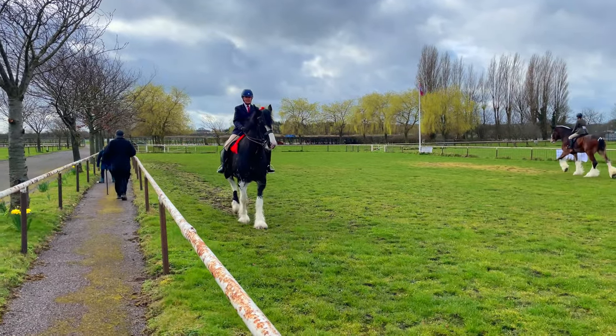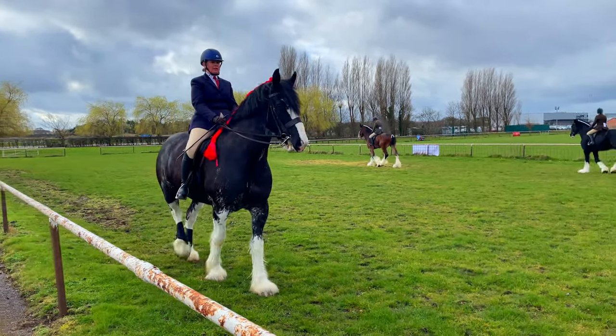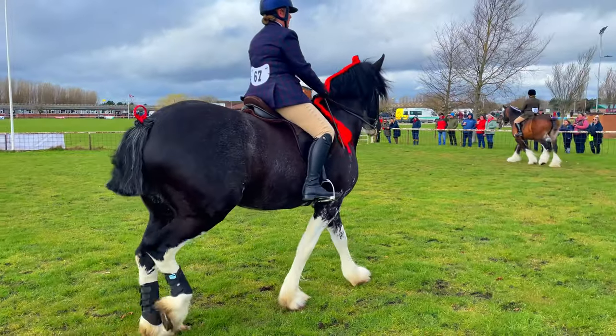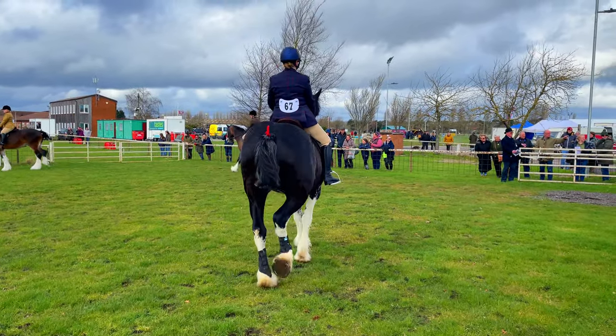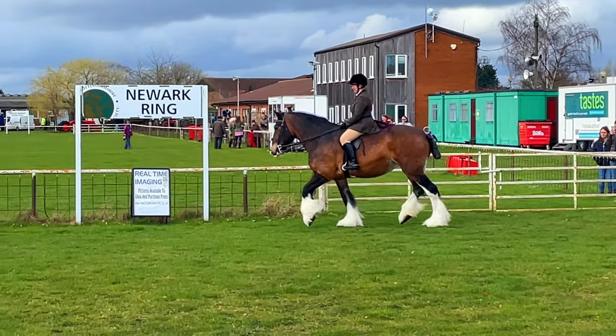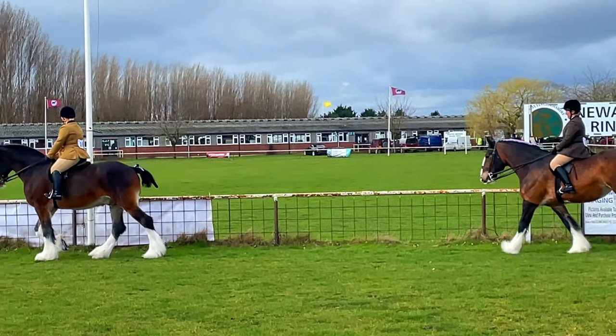This horse was one of the standouts of the show for me. His markings were so unique. It was stunning. I just loved the way his feather, the white on his feather, just kind of tapered off into the black coat. It was so interesting. Beautiful horse.